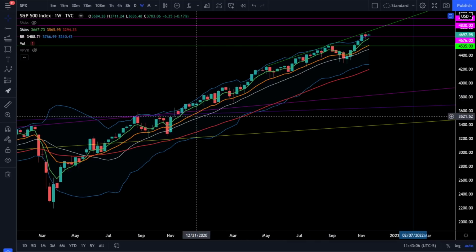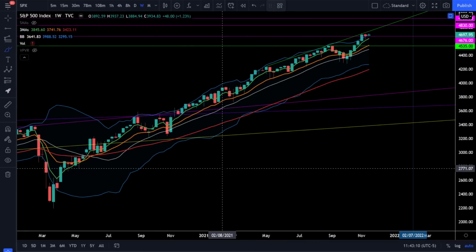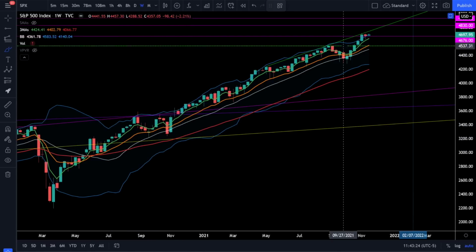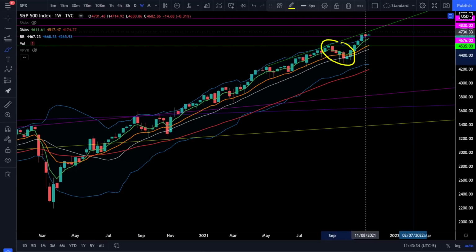So if you've been trying to call tops this entire bull market, there's no doubt that you're having an absolutely terrible time, because this stock market is still very bullish and it gets very shallow pullbacks before it continues to break out to new all-time highs. So you can see very clearly on this chart, ever since the election of 2020, the stock market started to run and never look back. And we really just had this volatile period here in about September of this year where we still didn't actually see a proper stock market correction, and now we're back on this very impulsive bull rally.